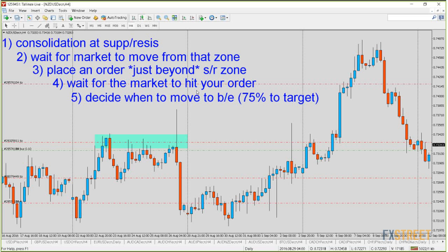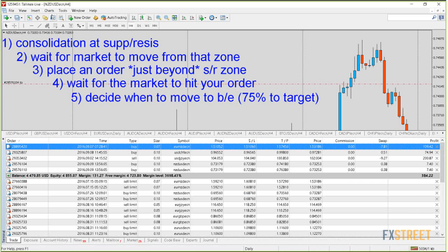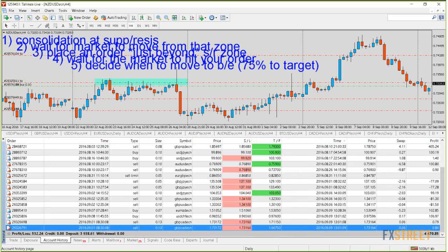The most likely result is that you get stopped out completely on both positions, or you hit target 1 and then you get stopped out on target 2. That's going to happen more often than not, right? And if you go back and look at my test account here, you can see that's exactly what's mostly happened.